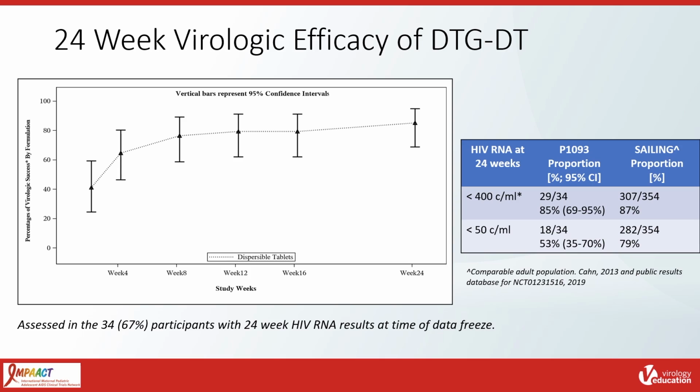The first row represents those with viral loads of less than 400 copies per ml. 29 of 34 or 85% of participants achieved that endpoint. The second row summarizes those who achieved less than 50 copies per ml, and that included 18 of 34 or 53%. You'll note wide confidence intervals reflecting the small sample size of this population ultimately. We've also included for reference results from a similarly structured SAILING trial in adults, which reported that 87% achieved a comparable proportion at less than 400 copies. 79% achieved less than 50 copies at 24 weeks in that trial.